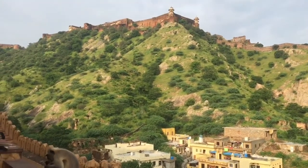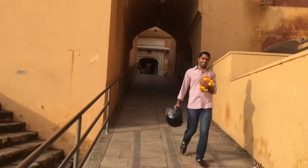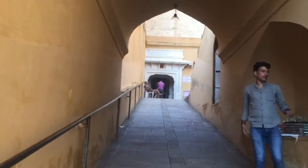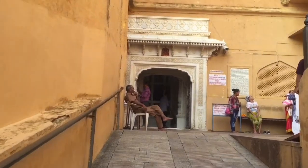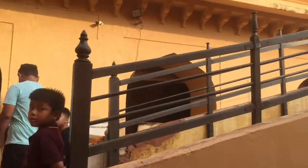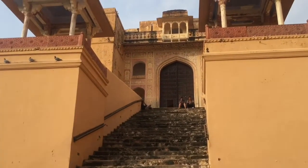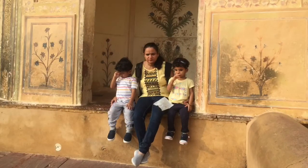The surrounding of Amer Fort. I believe it is Jaipur Fort up there. And this is a passage to a temple inside the fort. There are three of them. Okay, here we see Zaim and Zaira, my son and daughter, they are twins.